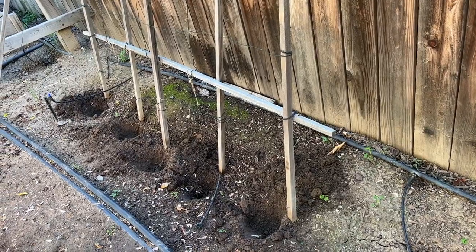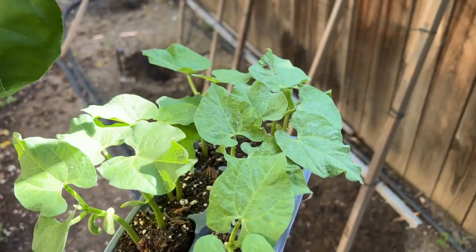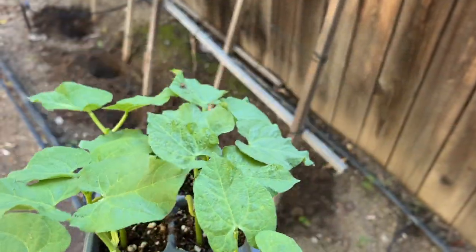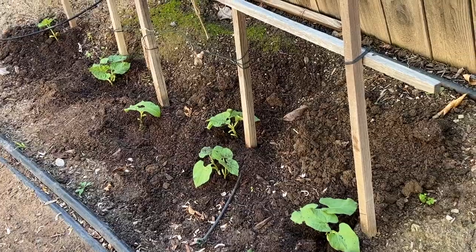I dug 6 holes there. Now I'm going to plant these beans. What is the label? The bush blue lake. All 6 have been planted. I just need to water them.